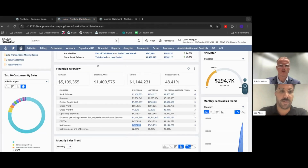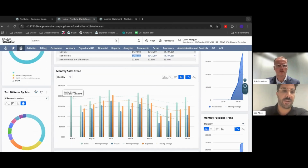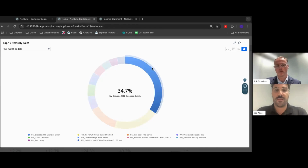Jumping back to my financial overview here. Now, a question I get quite often, Rob, is how am I easily able to identify what are my fastest moving items at the moment? You can see I've actually pre-built a top 10 items by sales. Because this information is tied in with my inventory and my financials, I can quickly identify, okay, my brocade extension switch accounts for almost 35% of my business sales. So what would typically take me jumping into multiple systems is accessible within one click of a button.